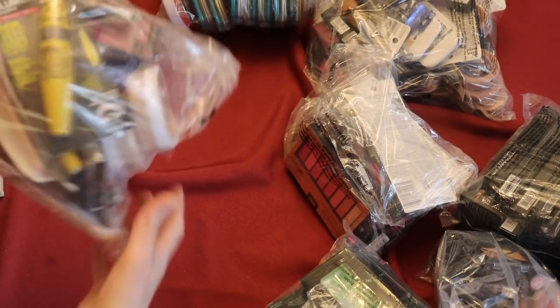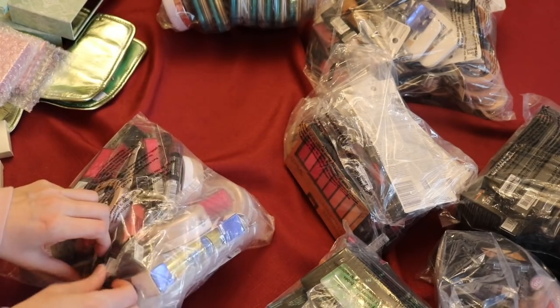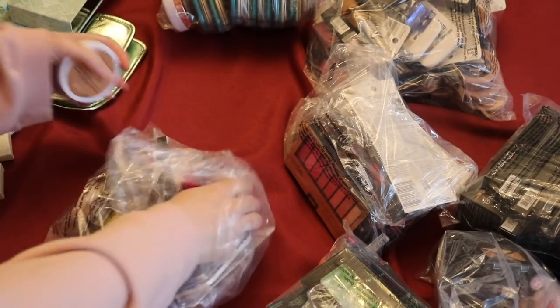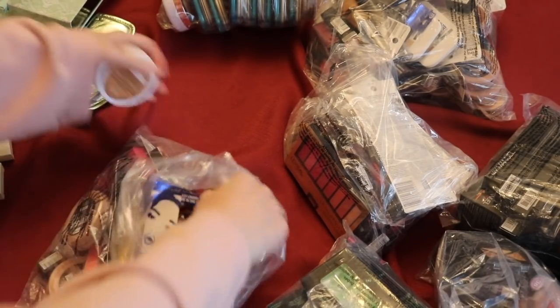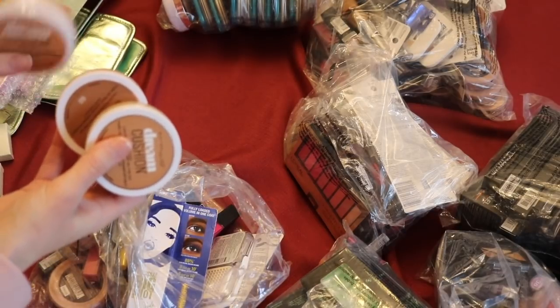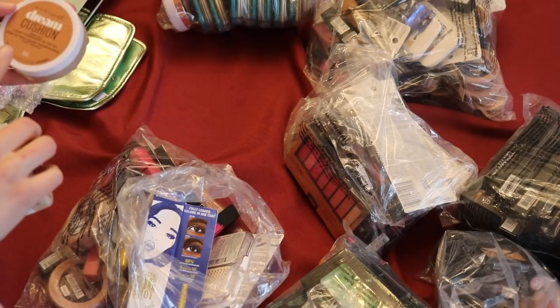All right, next up we have a bag full of Maybelline makeup. So I'm gonna pop this open as well. It looks like there's more single items in this bag than the Mally. The Mally was kind of a little more organized. Okay, so we have some of these Dream Cushion liquid foundations. I feel like this is discontinued possibly.